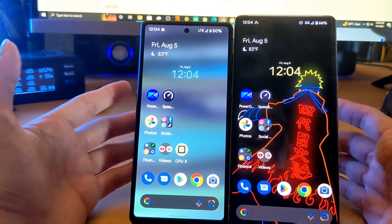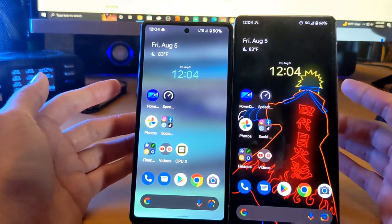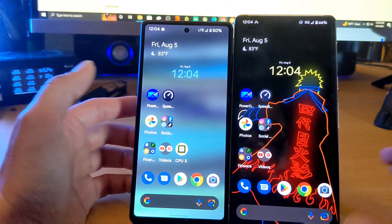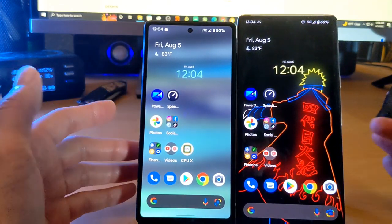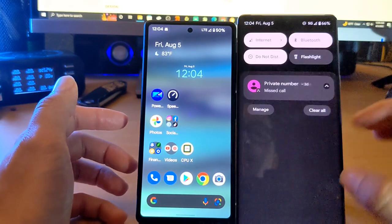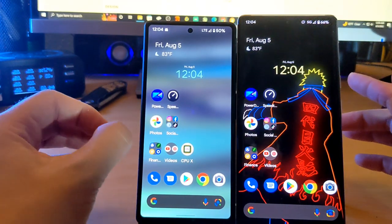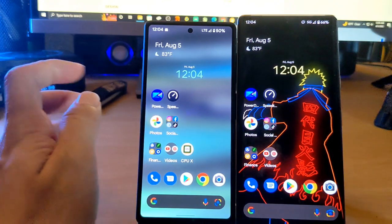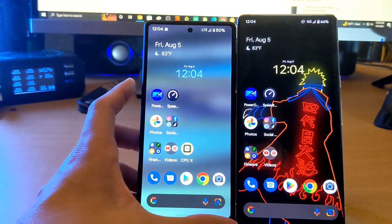Some people just hate the fact that these lower end Pixel phones, I guess to me, do almost the same thing. It's very rare that you see these devices. I got a missed call, by the way. They're very different, but they're also very the same. And I think that's what people hate about the A series phone so far.